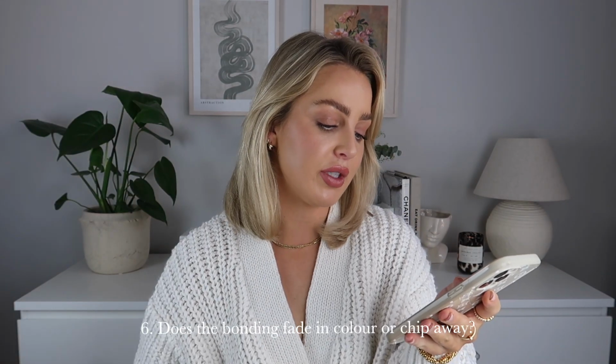And someone has asked, does the bonding fade in colour or chip away? By the way, sorry if you can hear drilling in the background. I currently have builders next door, so I'm sorry if there's a bit of background noise.